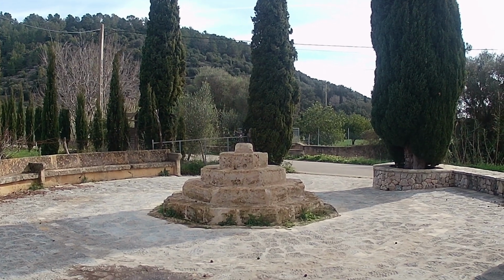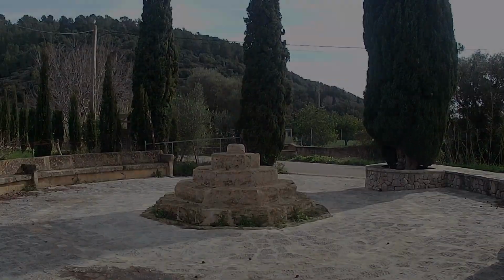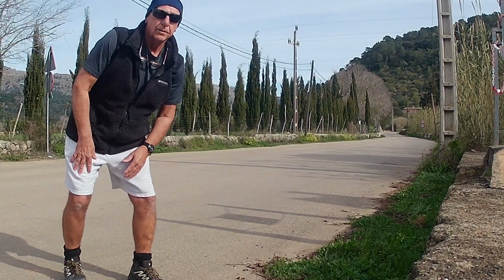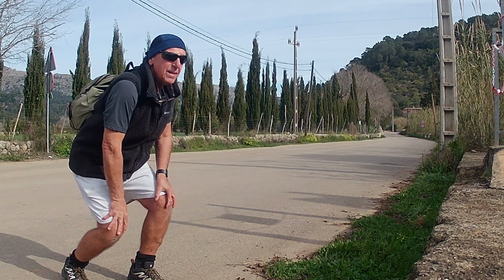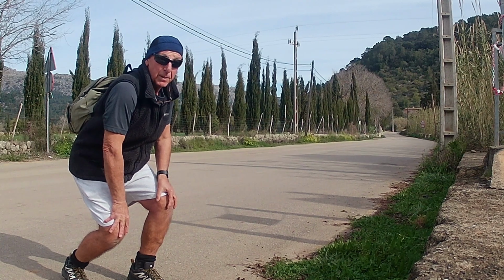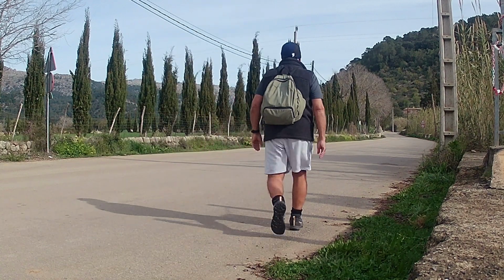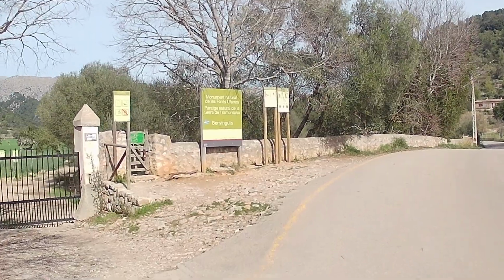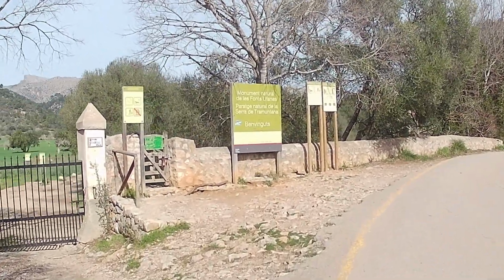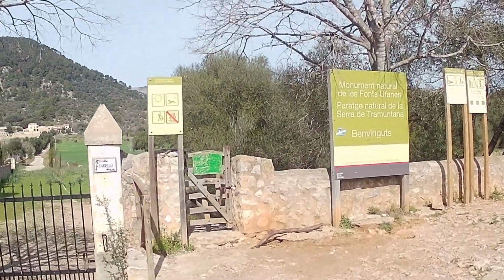So we just walk through this area now, back to the main road and turn left. We just have to walk up this road about 100 metres and the foot gate should be on our left. After a couple of minutes up the road, we get to the foot gate of Ufanes.